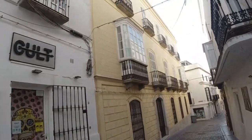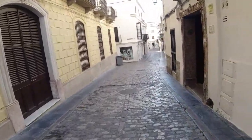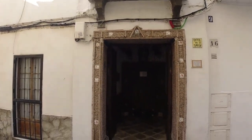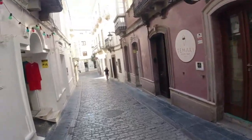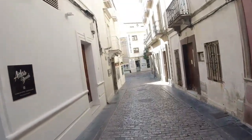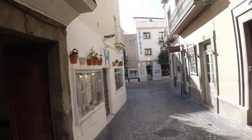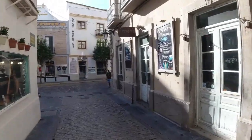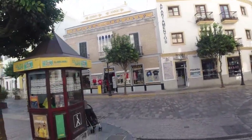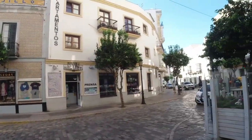Lovely architecture, very typical of southern Spain. Wonderful entrances. Funny enough, a lot of them don't even open during the day. They open up only at night because people stay up quite late at night. And of course, the famous tapas. And you can always win the lottery if you're lucky. Absolutely wonderful.